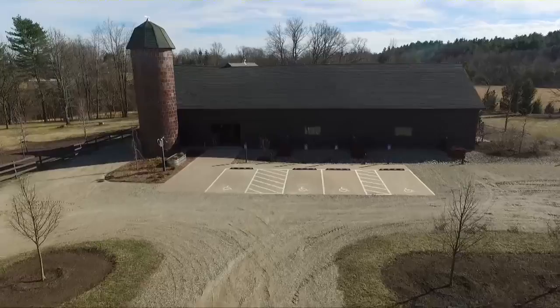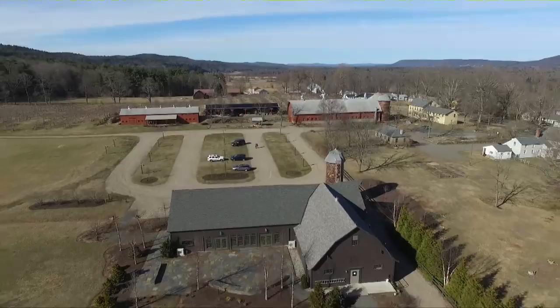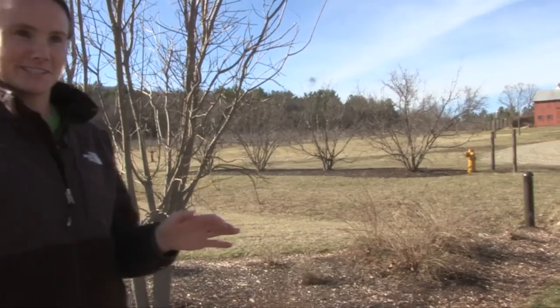So we have been a functioning event space for almost 5 years now, and the farm itself has been in operation for much longer than that. We used to be a dairy farm, and then the current owners have owned the property and breathed some new life into it for about 15 or 16 years now. It's beautiful here in the fall. Every season's my favorite season here.